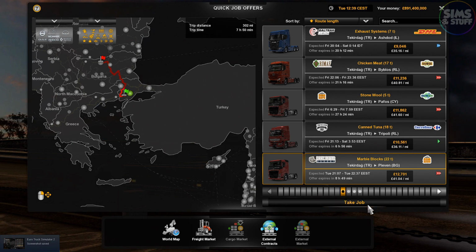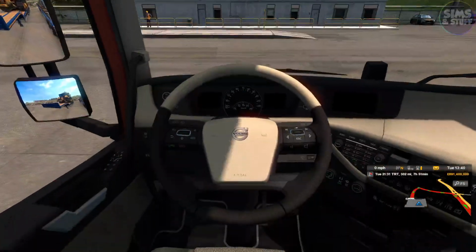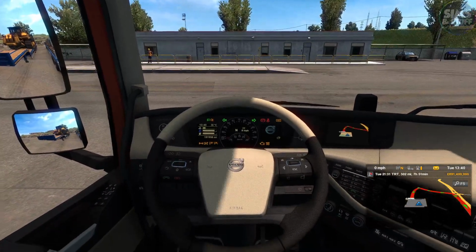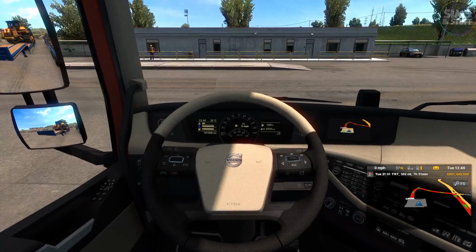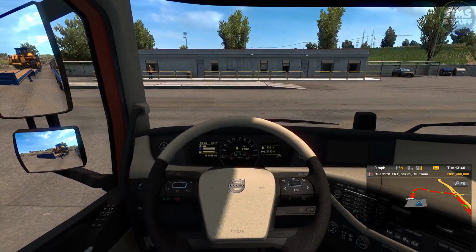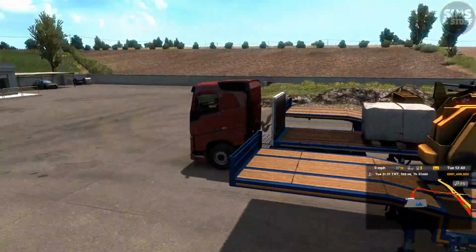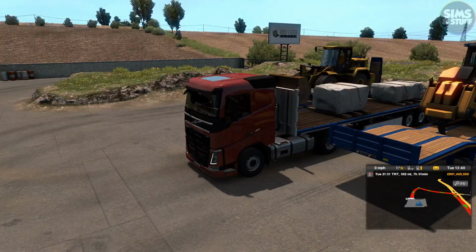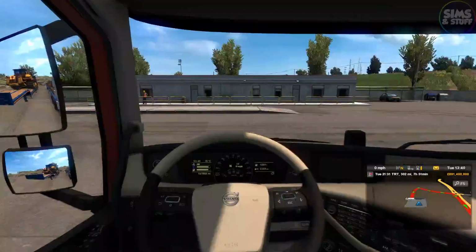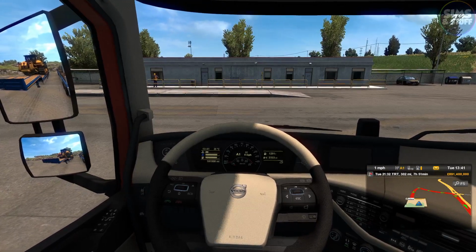In a, what is that? Volvo? It could be a Volvo. It's a Volvo. Time to get the job done. So it looks like we're in a Volvo with some marble things. 302 miles, so that should be a reasonable distance. Let's pull it forward and not put the parking brake on.